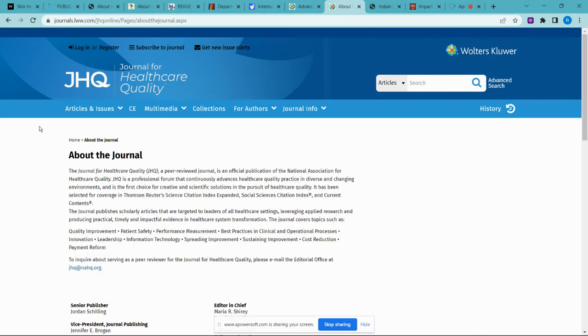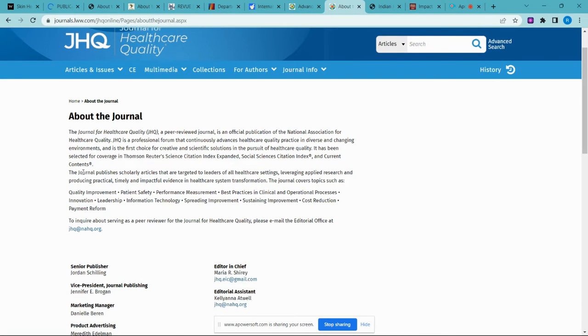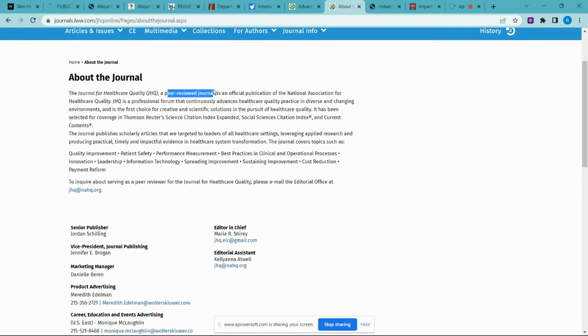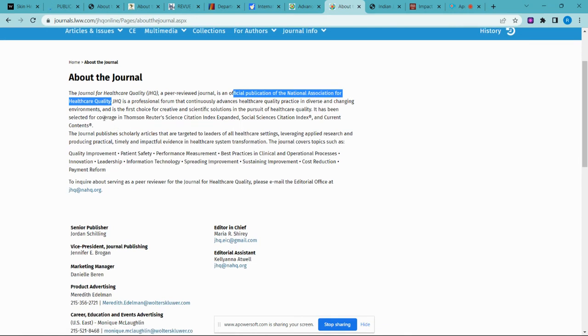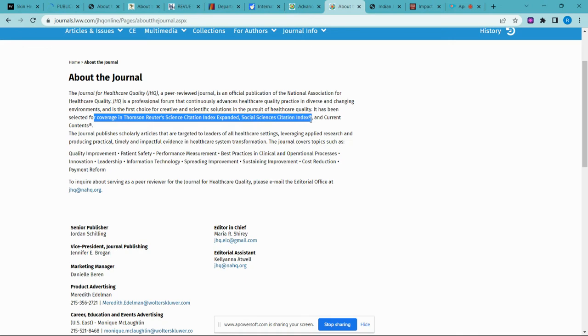And the next one is the Journal for Healthcare Quality. It has two titles. One title was maintained by Wiley and later it converted to Wolters Kluwer. The journal is completely peer-reviewed and is the official publication of the National Association for Healthcare Quality under Wolters Kluwer. This journal covers Thomson Reuters Science Citation Index Expanded, Social Sciences Citation Index Expanded, and Current Contents. Okay, this is also a very good journal.